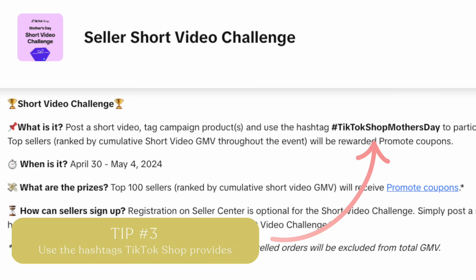And TikTok boosts their sales. They email you a hashtag to use when you're posting videos that have items that are included in the sale. They promote those, and they promote items that are included in the sale during the sale window. So keep that in mind.